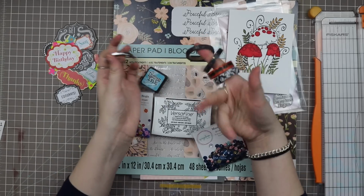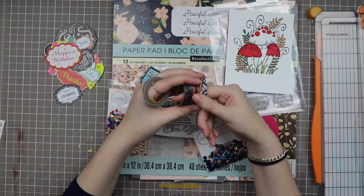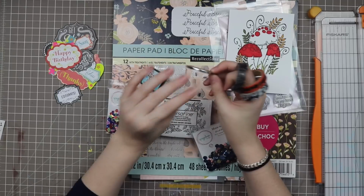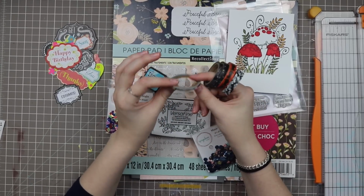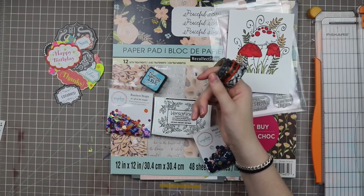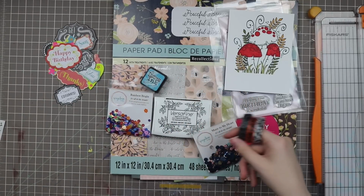Next up, let's talk washi tapes. In my right hand I have a bunch of Halloween washi tapes, and then in my left I have my fave normal washi tape of the month. This is just a very thin silver washi tape. I use, whoa, I just dropped it. Let me go grab it.